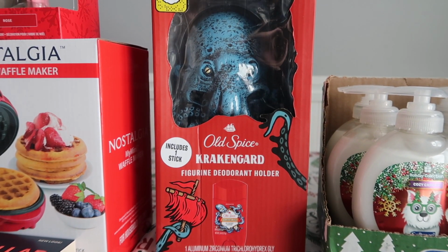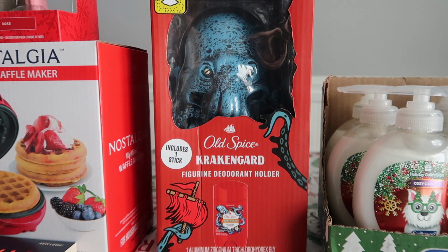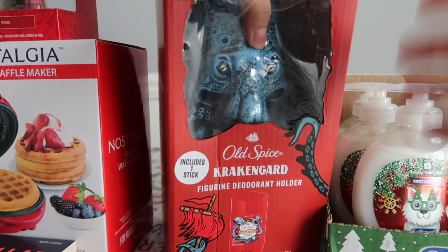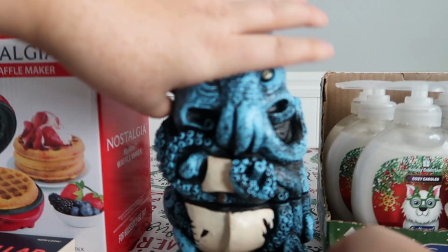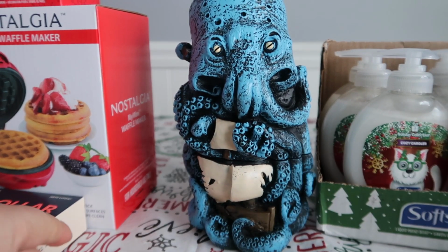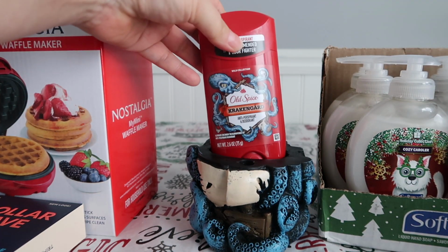Okay, so this is something that I had my eye on. I thought it was really kind of funny. It's this weird, let's just open it up and show you. It's like a figurine. Look at that. That's like a creature from the Black Lagoon. That is scary looking. And then you open it up, and you have your men's deodorant.